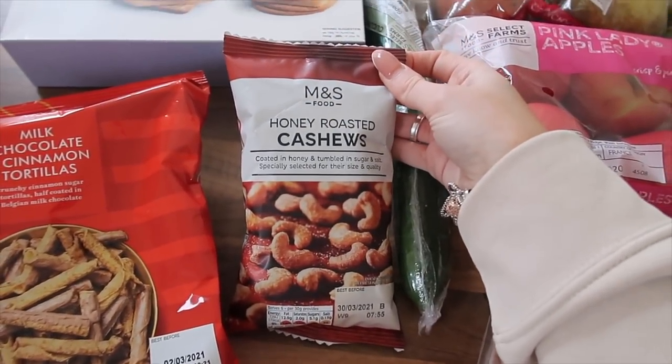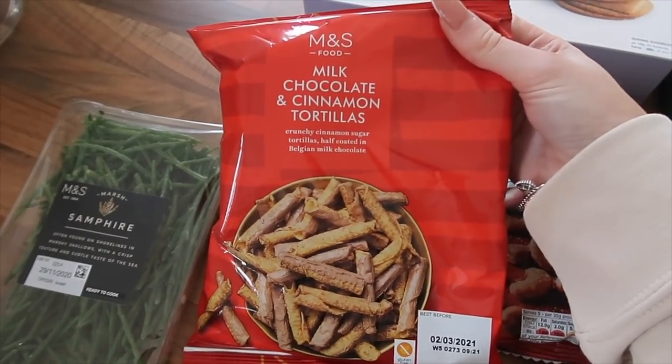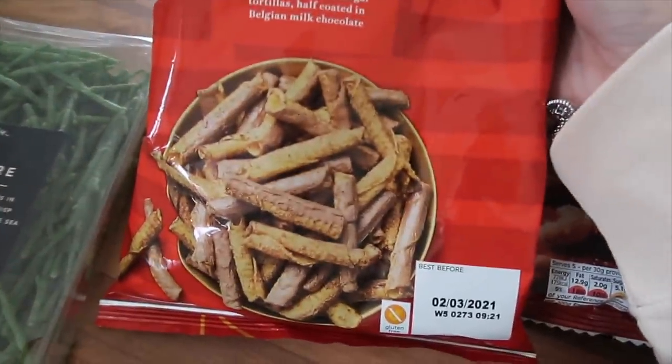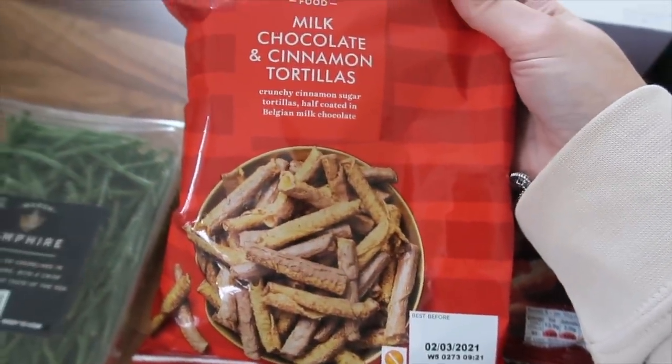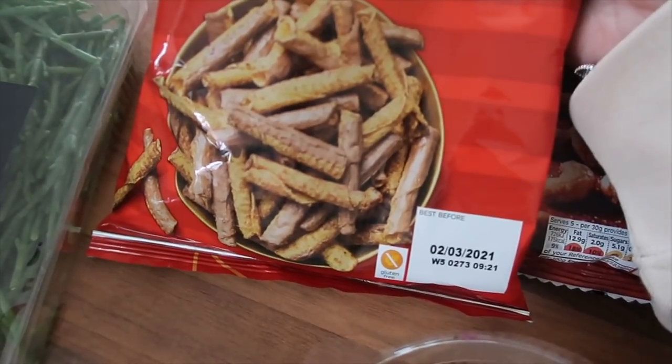I feel like if I had to choose one food to eat for the rest of my life, it would potentially be these. Another new thing I found in M&S are these milk chocolate and cinnamon tortillas. How amazing do they look? Crunchy cinnamon sugar tortillas, half coated in Belgian milk chocolate. Oh, they look absolutely amazing.